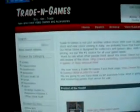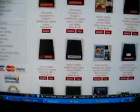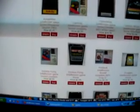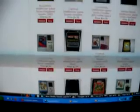Tradinggames.com. I've heard good things about them, just never bought from them. I might be able to make this in one video here. But once again, dollar games, 95 cents for commons. Pretty cheap if you're looking for just one game in particular, and not a whole lot of them. Never bought from them. And even some of the more uncommon games, if he has any, are not expensive.